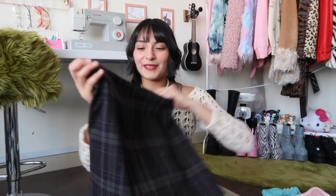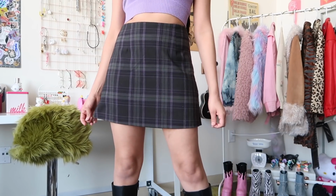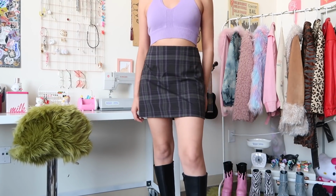Let's just get through some more bottoms. I did end up getting that little mini skirt by A Buyer. That's a brand that I absolutely love thrifting. They always have such classic and cute silhouettes. Come on, you can't go wrong with the plaid mini skirts. They literally go with everything.